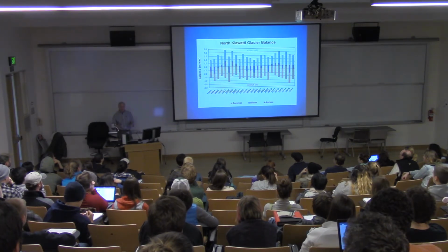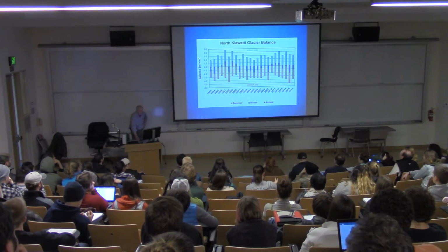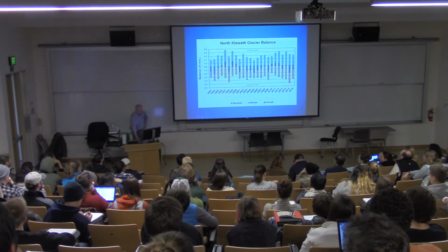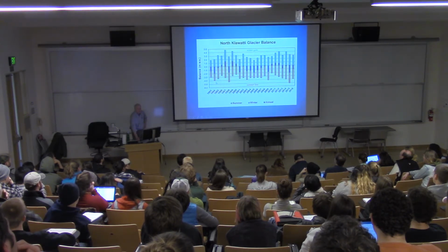So we're actually talking about huge quantities of water that these glaciers accumulate. And so the blue shows us what it gained in the winter. The red is what it lost the following summer, and then the purple is just the annual balance or the net balance.